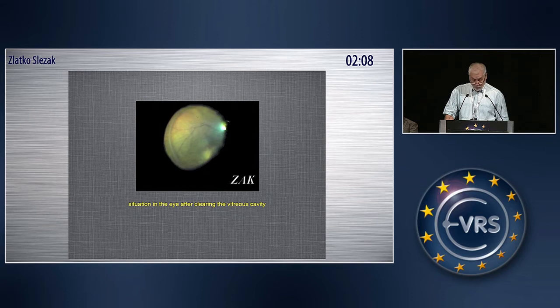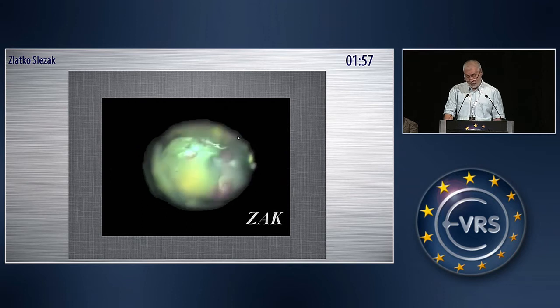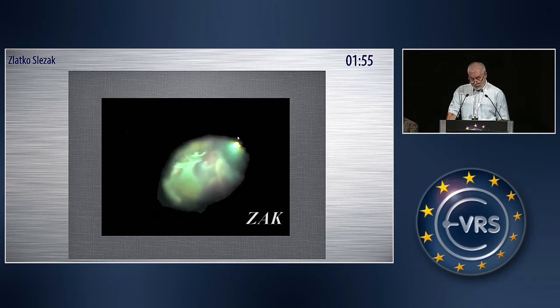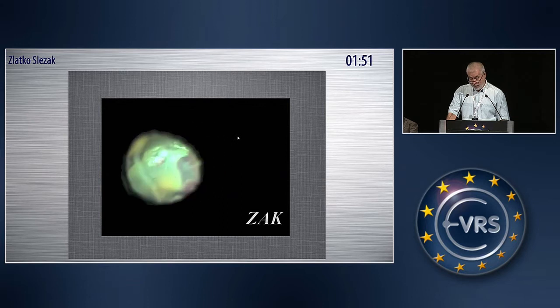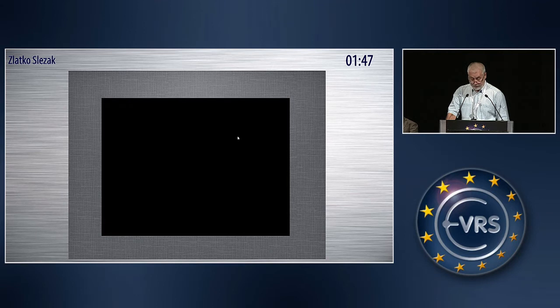When the blood was removed, the situation was very clear, and we can notice the small degenerative changes at the posterior pole. But this was the finding at the upper temporal periphery. There were some lumps which were absolutely unexpected, and that were the possible cause of vitreous bleeding.